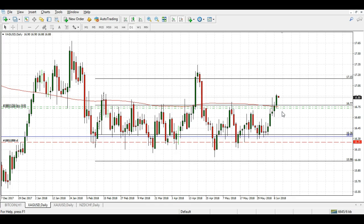So yeah, there you go. Still very much bullish on the silver, waiting to see what's going to happen once we hit that 1715, because once we break through that level, I'm going to be a lot more confident that we are on the right track.